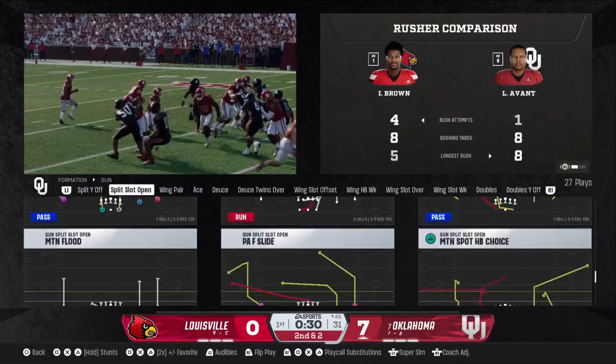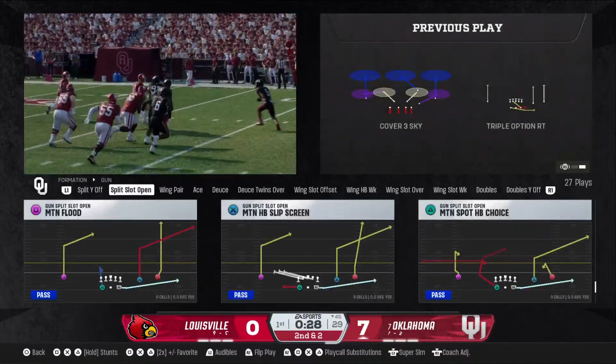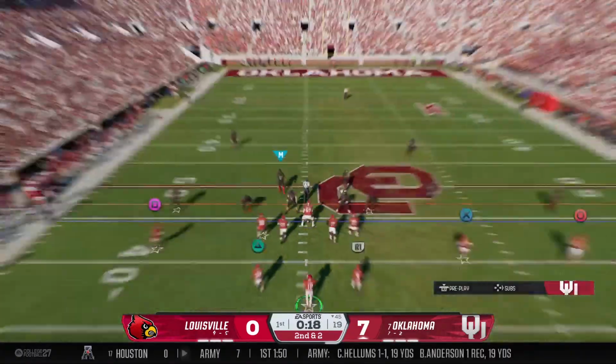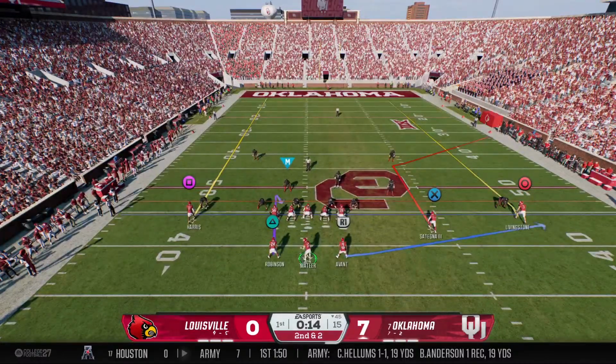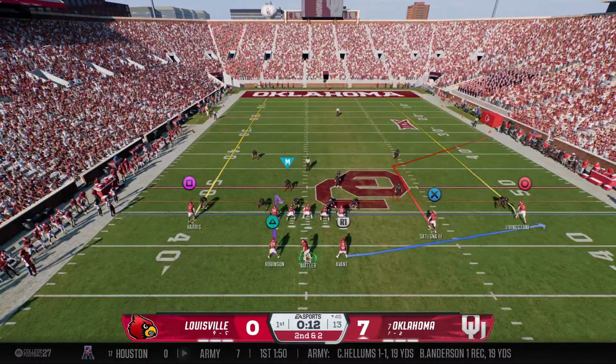It just keeps working. It's a slow death, right? Like, they continue to just chip away. Nice first down play. Nice read. Get it to the pitch man. Sets up a great second down opportunity.